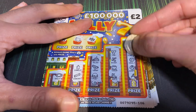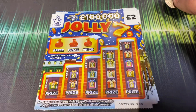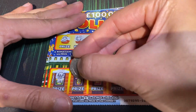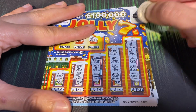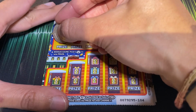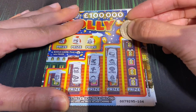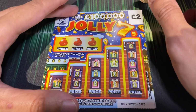We've got another win. Right, number 7, our chimney stack says. Oh, nice, another £5. On that one, not many left.